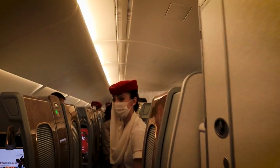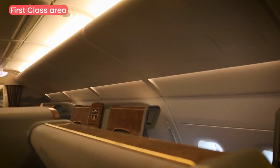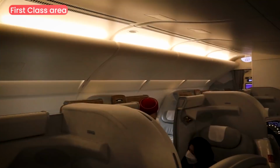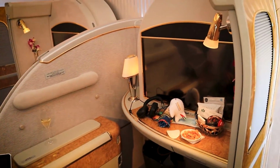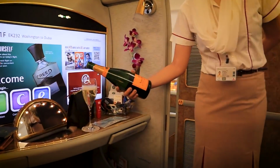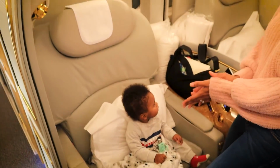First class hosts 14 private suites. They all have direct aisle access. The window seats have 2 sets of shades, a privacy shade and a blackout shade. There are no overhead bins in first class, so you bring all of your carry-on items into the suite with you. All of the electronic features within the suite can be controlled by your personal iPad or on the touchscreen TV, along with plenty of storage space and even a desk with Emirates notepad and pen.